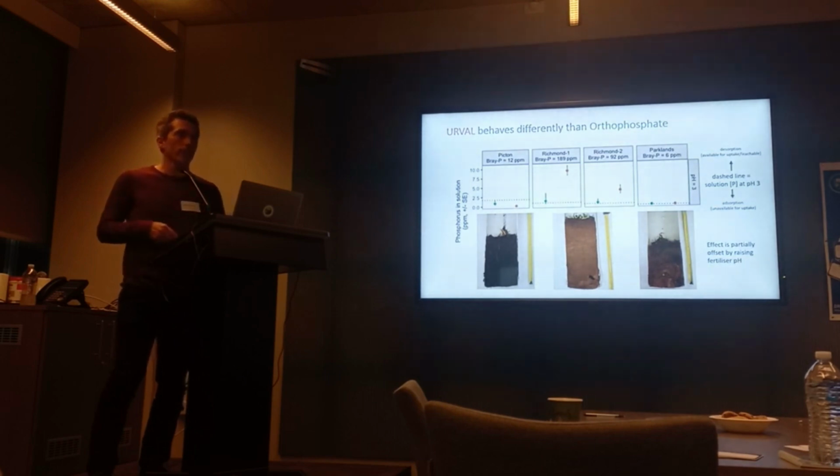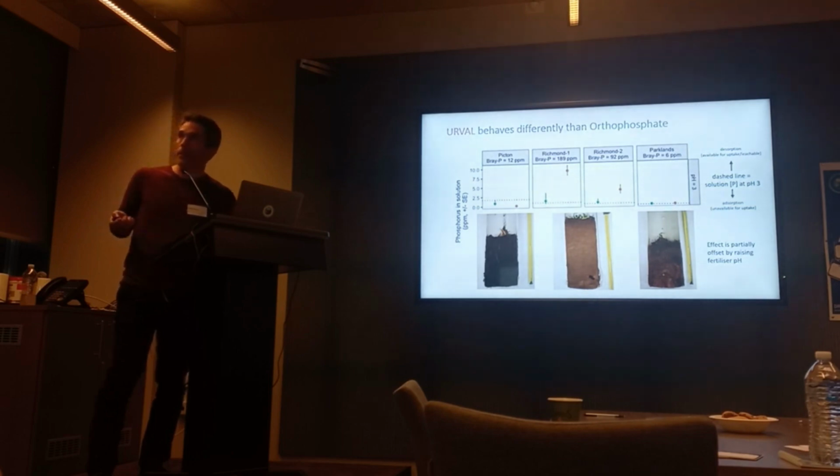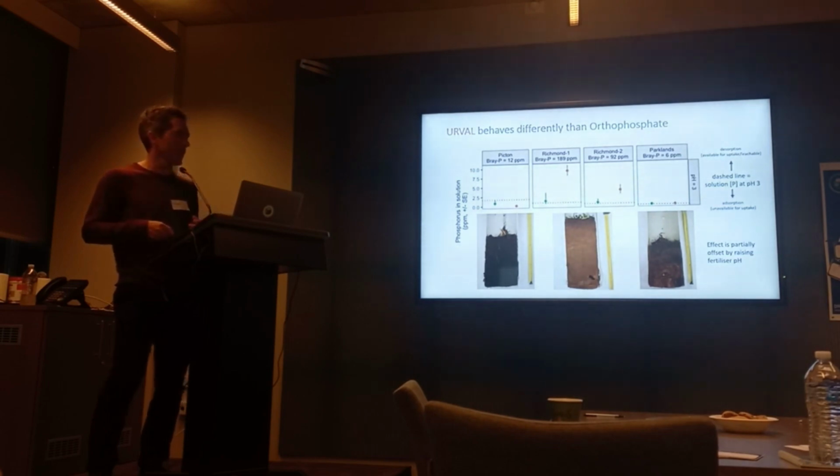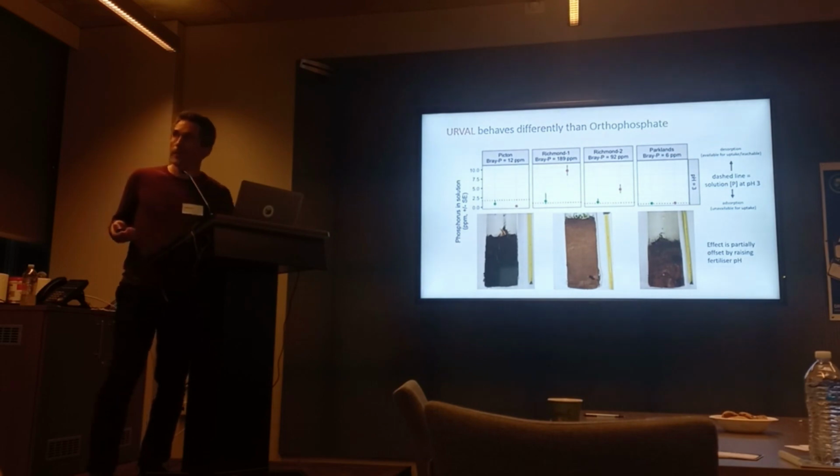these four soils that we used, collected from a few different places around Western Sydney, when we just add orthophosphate, which is the green one, that fertilizer gets physically bound and chemically bound to the soil for that day or so that it spends incubating with the soil. But the urval, the phosphorus in the urval, depending on what soil you use, changes a lot the amount of phosphorus within solution.